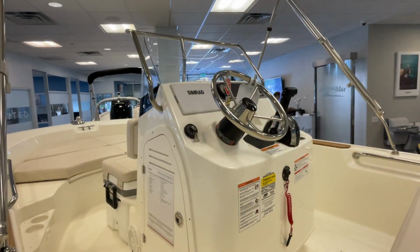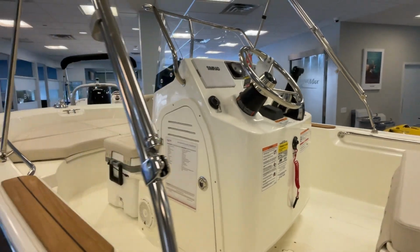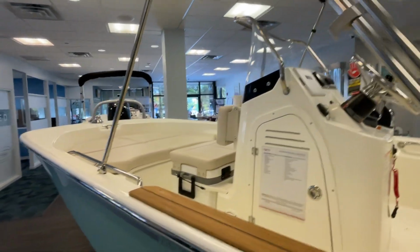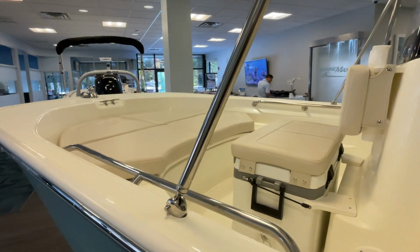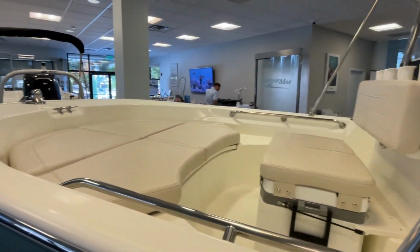Simrad GPS, JL Audio stereo system, all the right gauges, Bimini top. Has a cushion package as well. So you have a cushion for your cooler seat here with a backrest, and you also have a bow cushion.